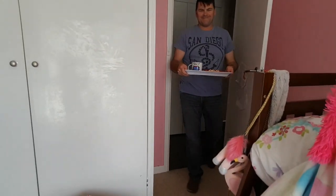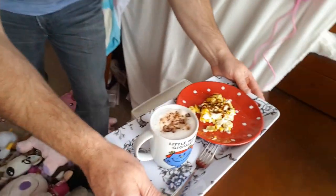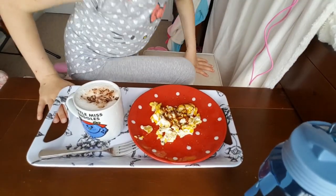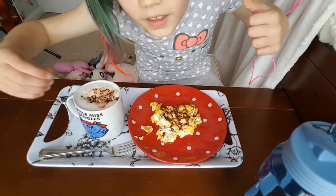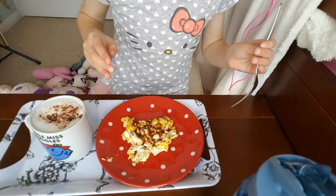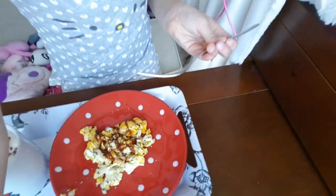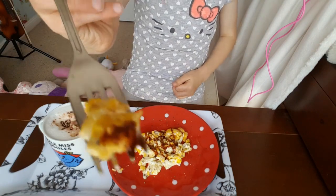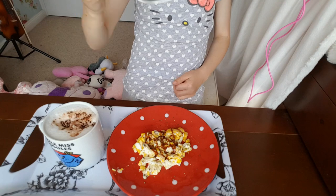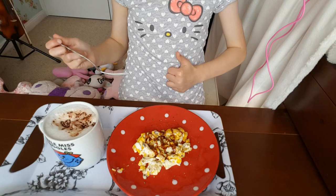Time for morning tea! Come on in. Yummy! Scrambled egg and milk. Up here. Here's my sleeve. Now let's eat. Yummy, yum, yum! Look at how good this looks. Don't you just want to try some? Yum, yum, yum. Hello Kitty says, good work. Tastes awesome.